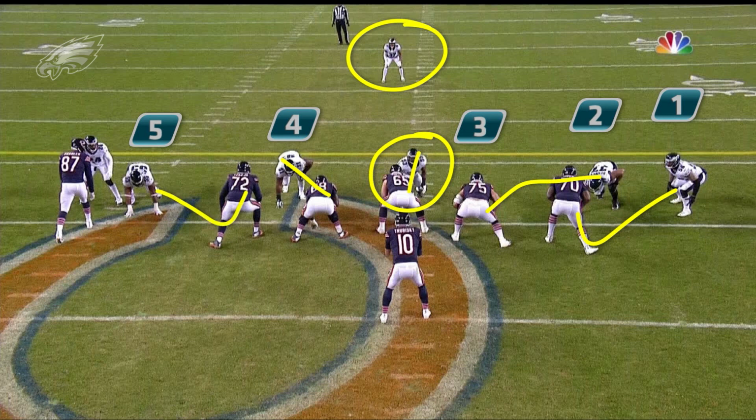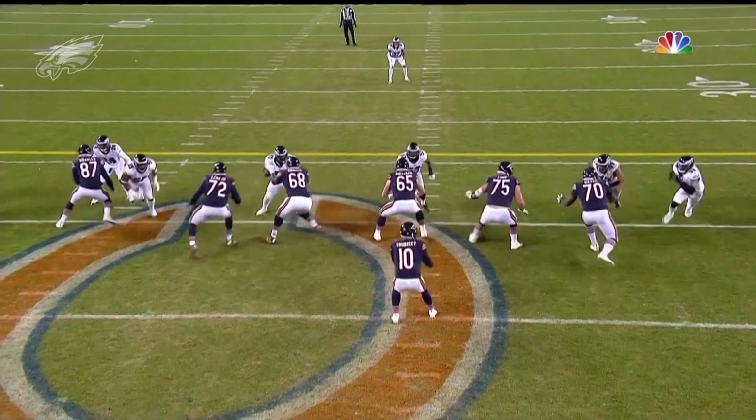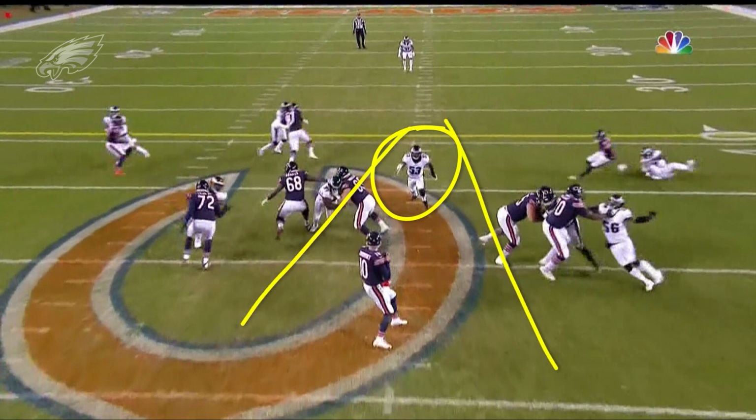But as we've seen a number of times throughout the game, Nigel Bradham has been used as a spy on Mitchell Trubisky. So even though Bradham right now is head up over the center, let's start this play, you'll see exactly what happens. He starts to rush, backs off, frees it right there. He's actually spying. But right now, because he sees an opening right in front of him, he decides to attack Mitchell Trubisky and force him out of the pocket.